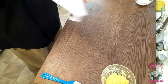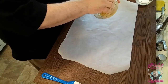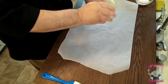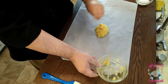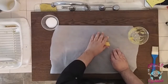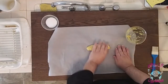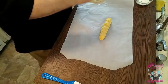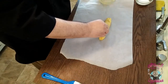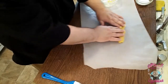Now let's make those pretzel rods. So we take some parchment paper, and we take our dough, and we put it on the parchment paper. Let's get all of it. And what we're going to attempt to do is roll this into a string, and it's working. I wasn't sure if this part was going to work, but it seems to be working. Just got to be careful with this. It's sticky.